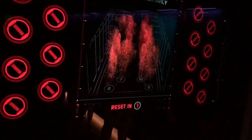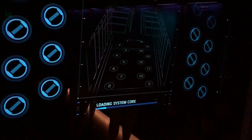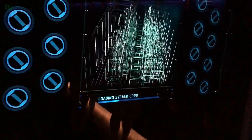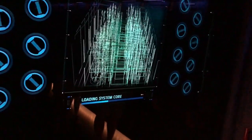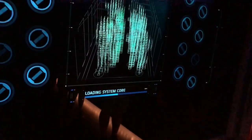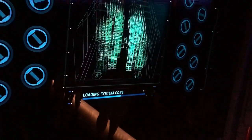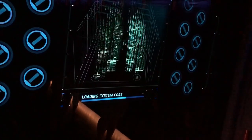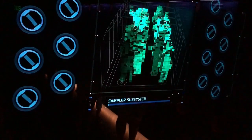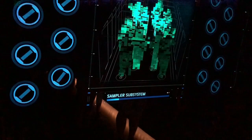Who's breaking the line, guys? Come on. Rebooting GMR system. We will be ready soon. Core system components active. Testing sampler system. Hello?